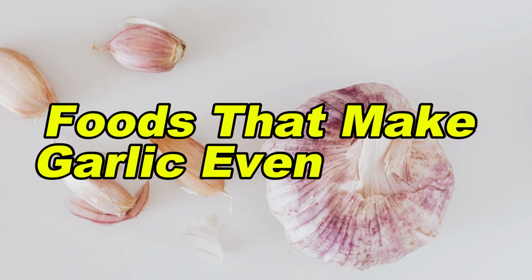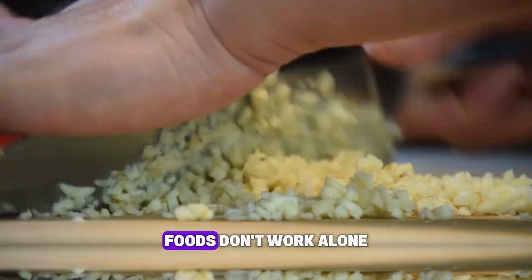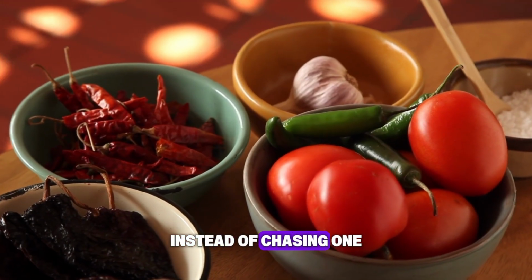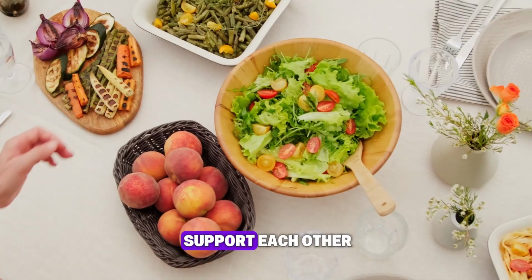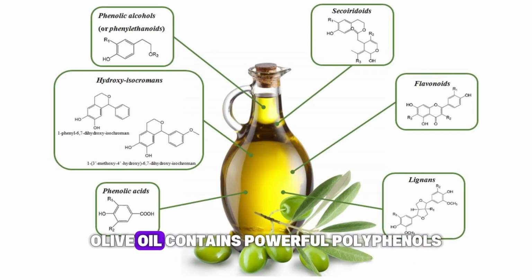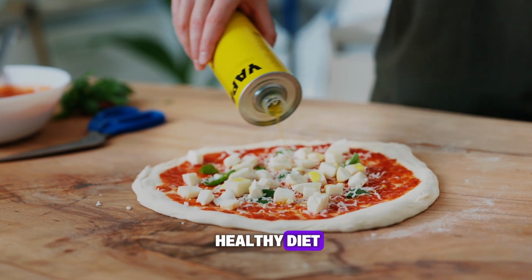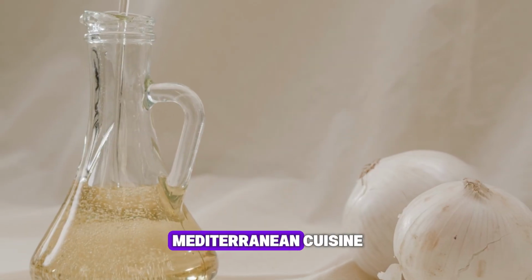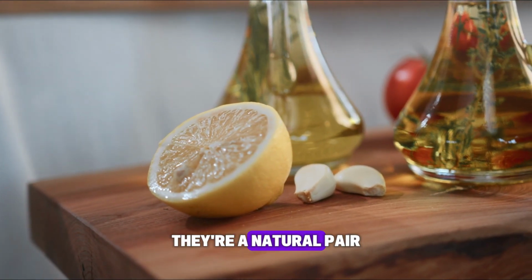Foods that make garlic even better. Here's something most people never think about. Foods don't work alone, they work as a team. Instead of chasing one miracle ingredient, build meals where nutrients support each other. Take extra virgin olive oil. Olive oil contains powerful polyphenols that complement a heart-healthy diet. Garlic and olive oil have been staples of Mediterranean cuisine for centuries. Not by accident, they're a natural pair.